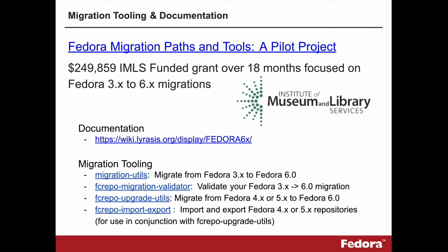The grant was broken up into three phases. Phase one took place in September 2020 to May 2021. During this phase, both partner institutions began documenting their migration and upgrade processes. All the documentation that was created was compiled into what will become the community toolkit. We also had the generation of the first round of a lot of our migration tools.